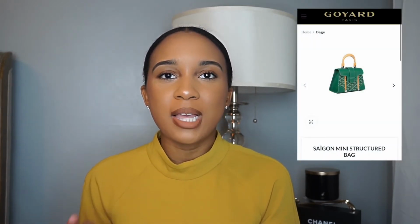So I have my iPad here and I have everything on my iPad. So I'm going to start with handbags. And in handbags, I have my most expensive item on my list, and it is the Goyard Mini Saigon top handle bag. The color that I want is either green or blue. I've seen this bag range on the used market from like $3,900 to upwards of $5,000. I really don't know the specific price because on their website they don't have the price. It just says, contact us if you want the bag.